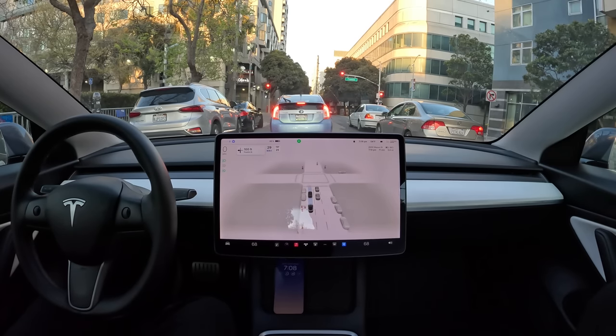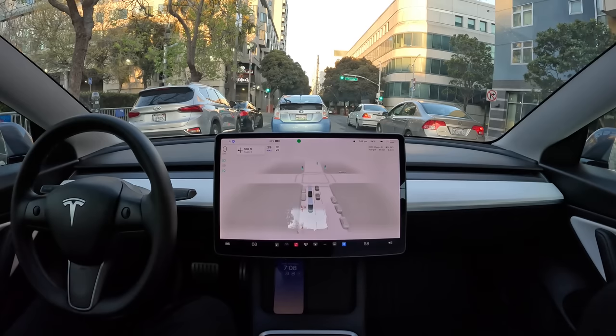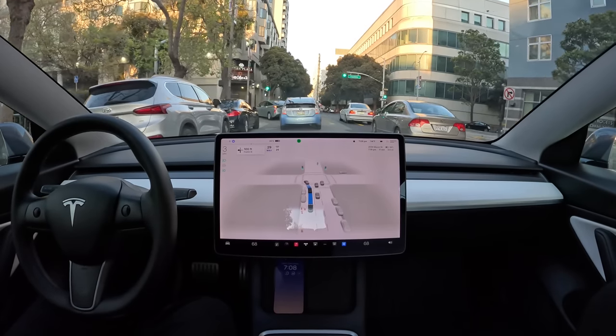And is this camera in the middle part of it? Or is this your dash cam? Yeah, it's a dash cam, exactly. Just to record what happens.